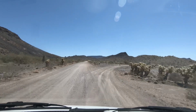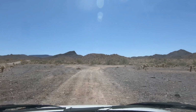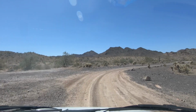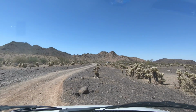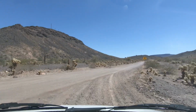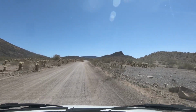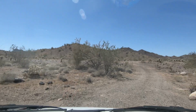This little side road leads to a bunch of camping further down this road. It seems to be pretty popular down this way. But let's get back out on that primitive road and let me show you where I was camping. Here's the little private driveway to my camping area. I would say it can probably fit like 3 or 4 rigs over here.